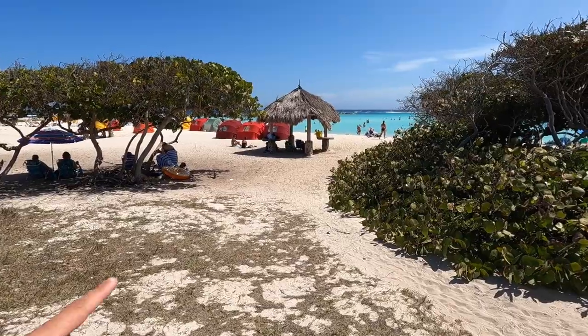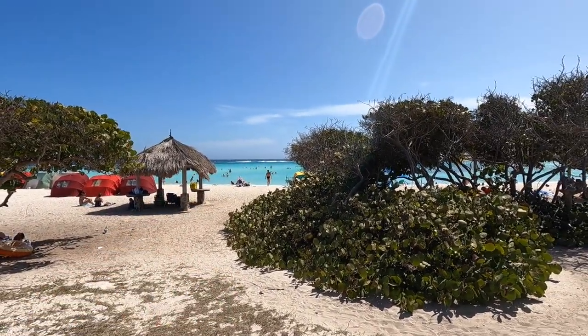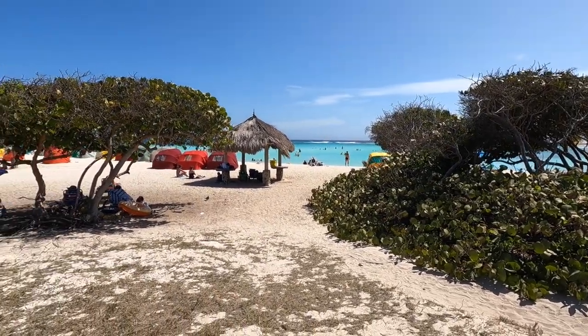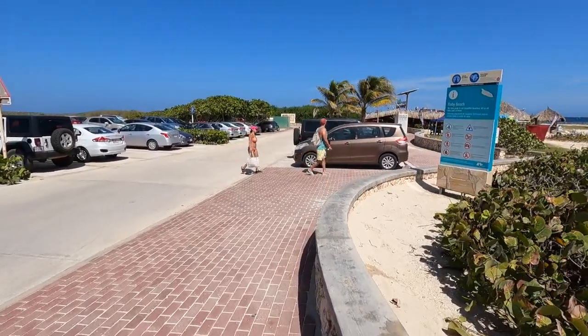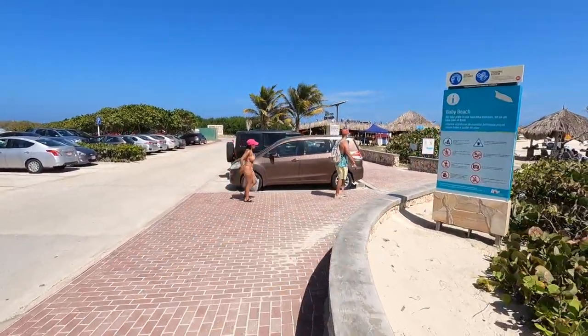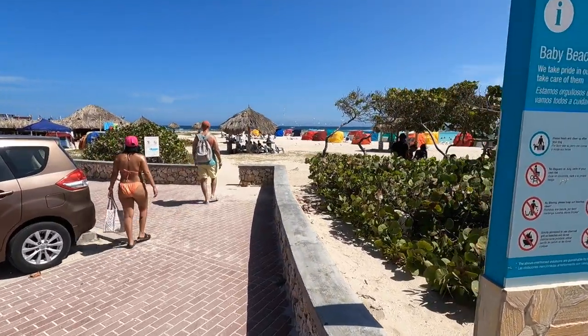Now come to the far east side of the island to a beach called Baby Beach. Looks absolutely incredible. And that water looks like a dream as usual. Actually looks like the nicest water we've seen here on Aruba so far. But I think first we're gonna get a bite to eat. You can see a beach restaurant over there, so yeah, we'll eat first and then we'll enjoy the beach.